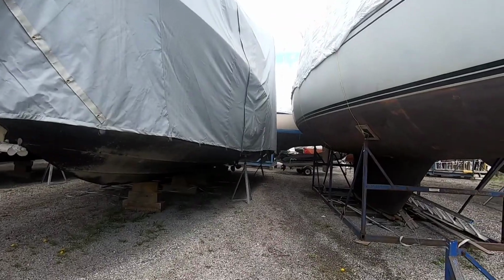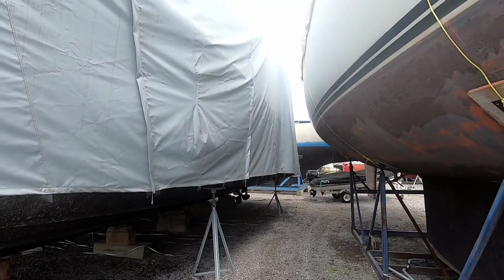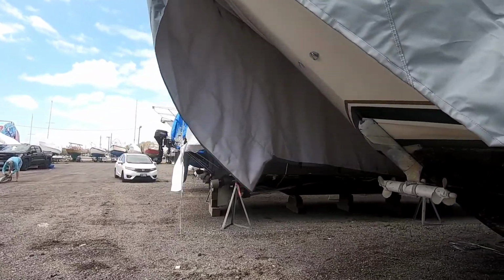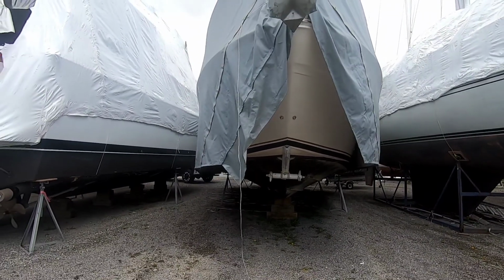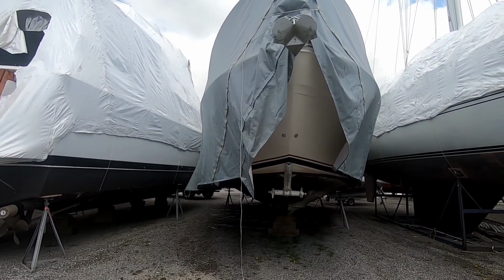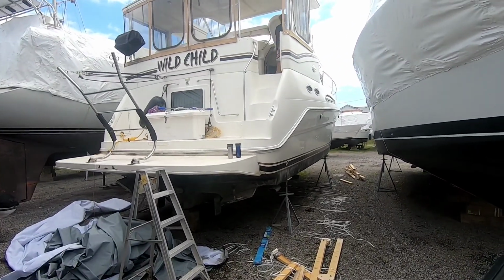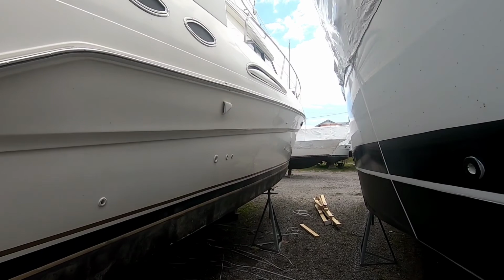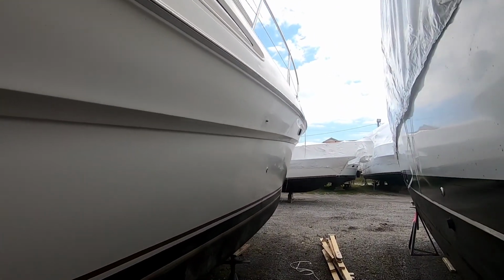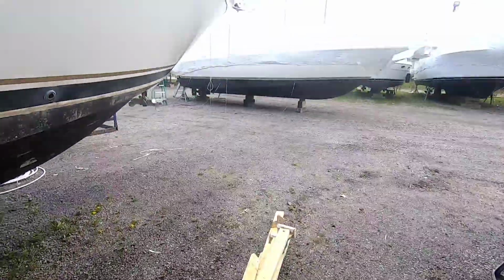There's our tender. Okay, well, the covers are finally off, and got the framework all down, which is all over here. Straighten that up soon.